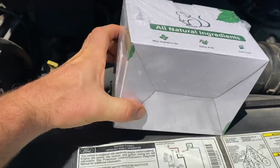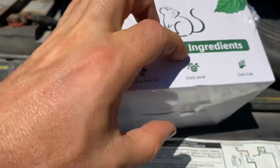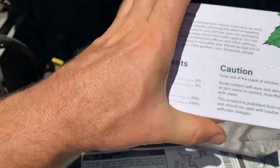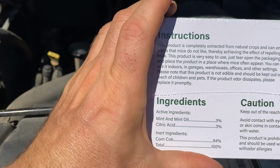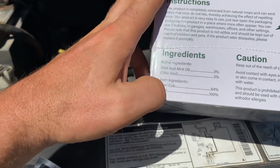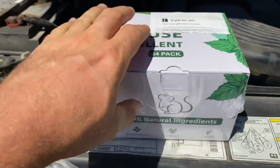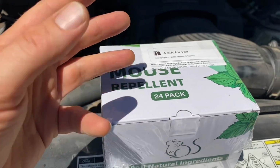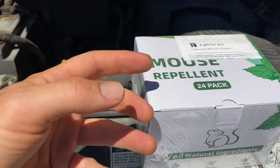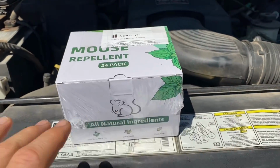So I'm assuming these are like little corn cob. What? Okay. They must be little packets. You guys can read those instructions if you're interested. And corn cob, inert ingredients, 94% corn cob. Okay. So I'm trying to use stuff that is safe around pets. I don't like to use chemicals, anything that could make me sick or make the dog sick or affect any of the equipment, especially in the engine bay.